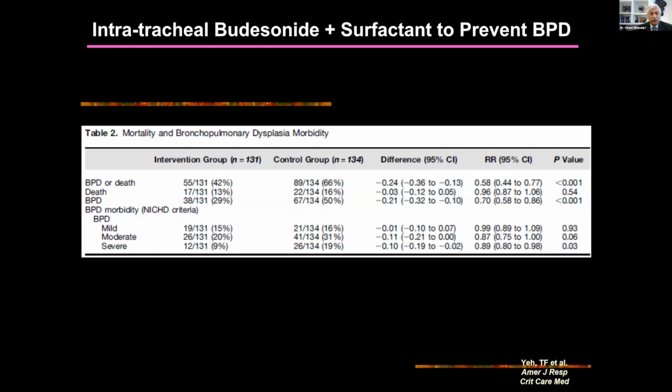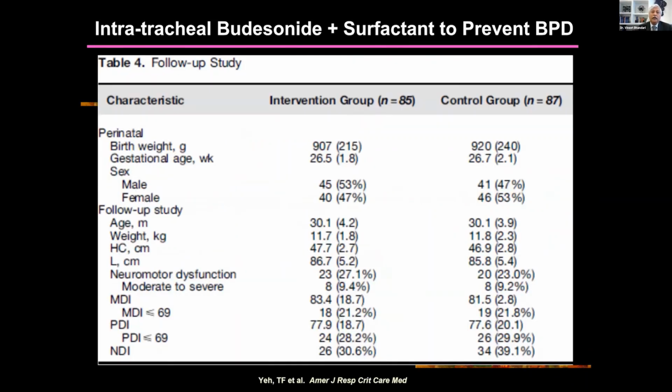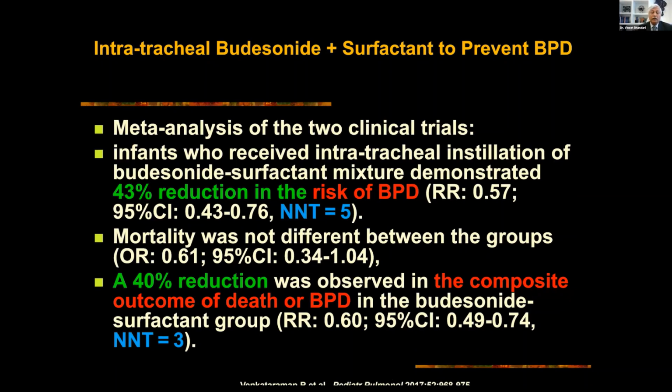And in this study, they found that BPD or death was significantly lower. This is intratracheal budesonide. Just to clarify, the previous study that I mentioned was inhaled, but this is intratracheal. And you can see that death or BPD was lower in the babies who got intratracheal budesonide. Severe BPD was also lower. When you look at their follow-up data, they did not find any significant difference, which means you could argue that it was not harmful.